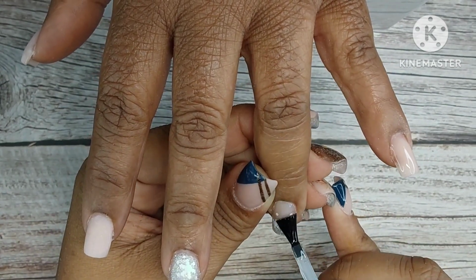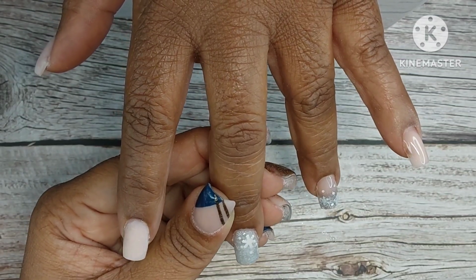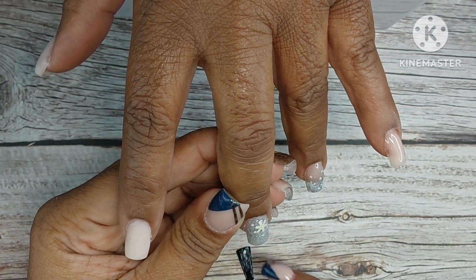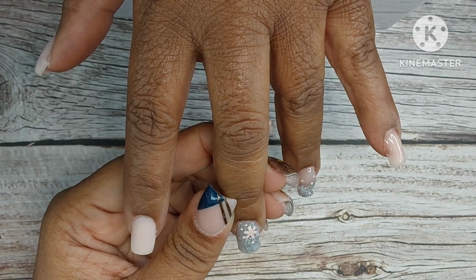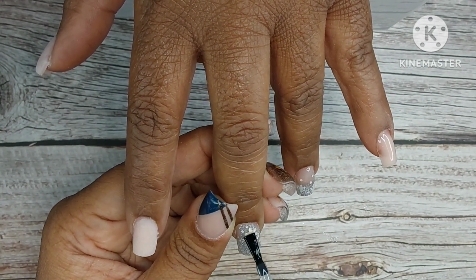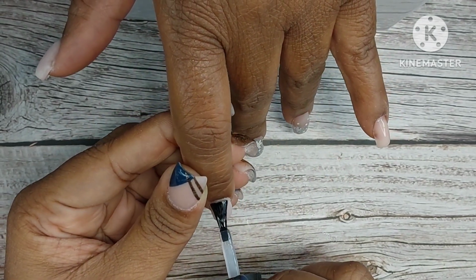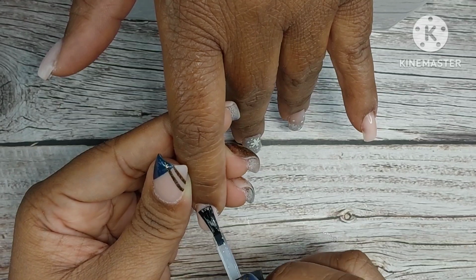Again, I am still practicing. I rarely do her nails now, so I can see some problems that I need to work on, and if you want to tell me, I don't mind the constructive criticism down below, because all it's going to do is help me get better. So I don't mind if you give your tips and tricks or tell me something I need to improve on. You could tell me in the comment section down below.